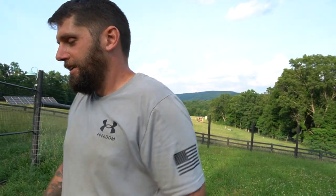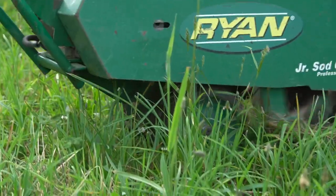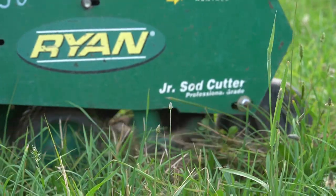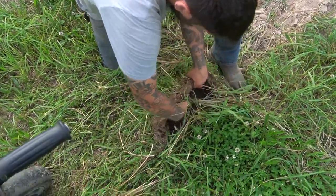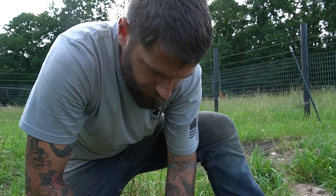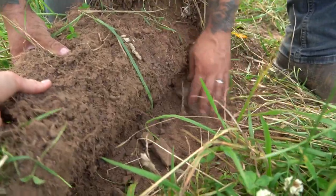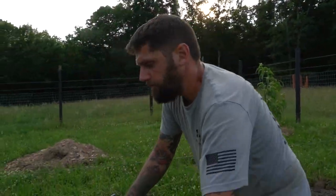Are we ready to make some sod? I think I got it, yes. Did it work? Yeah. It's literally cut up, isn't it? Oh my gosh. It works. So I think I'm at a good depth, you know? What do you think? I'm excited. Good depth, right? It's fantastic. There's nothing underneath this. Now you just gotta keep it alive. I got this, girl.